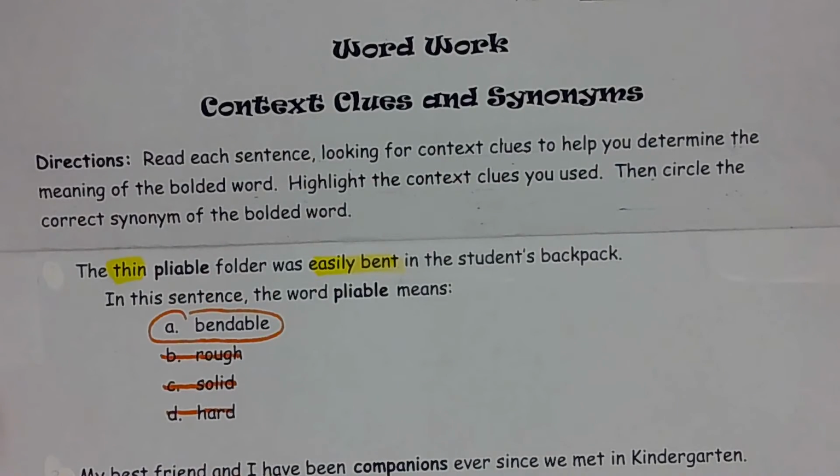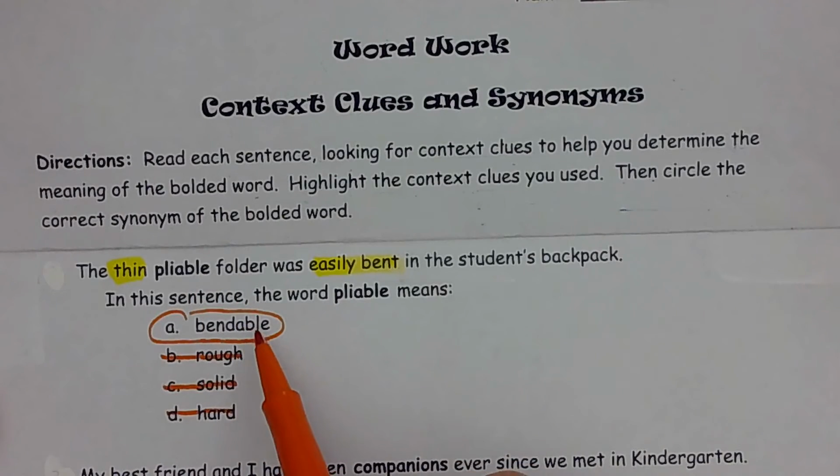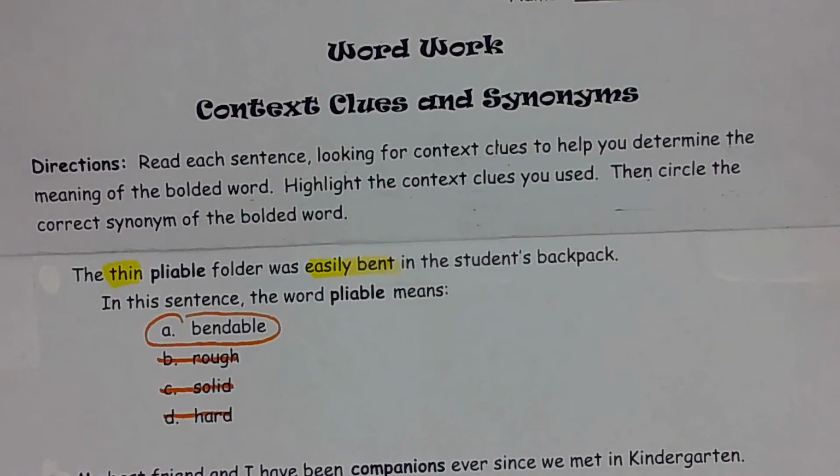That's a tough word for second grade. But even though I couldn't read that word, I knew what it meant. I could think of a synonym to help me. Let's go to the next one.